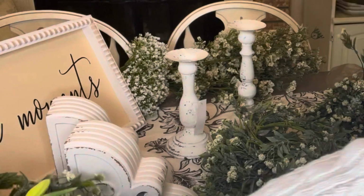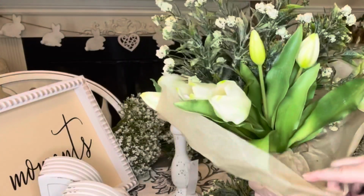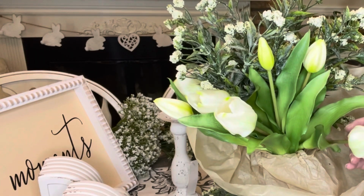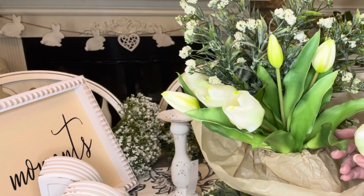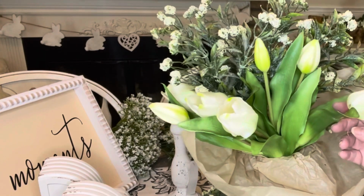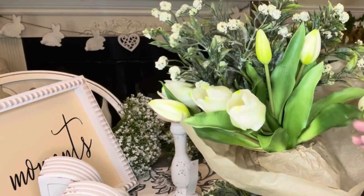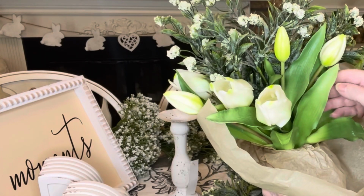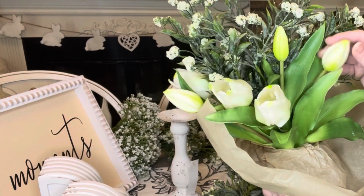Okay, so the name of the game is tulip. And they have the most gorgeous tulips in that store. Of course, these are the boring ones, the white ones. They had a beautiful peach, coral color, and pink. Beautiful, but I decided to go with white. And look at how they hang. They're so nice. And they're plastic, sort of a rubbery look.